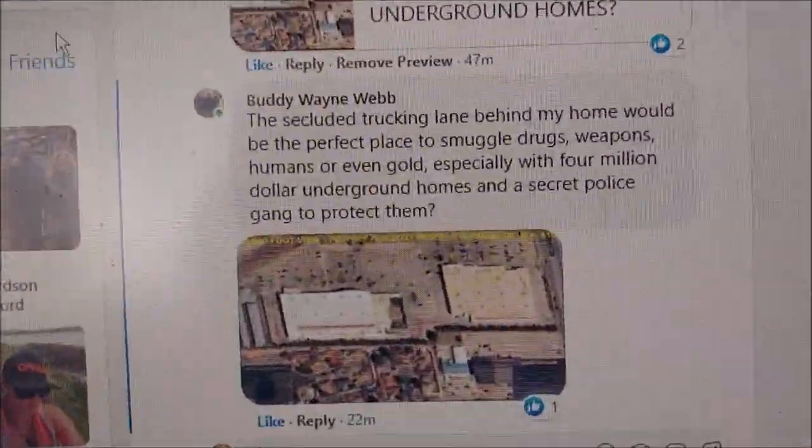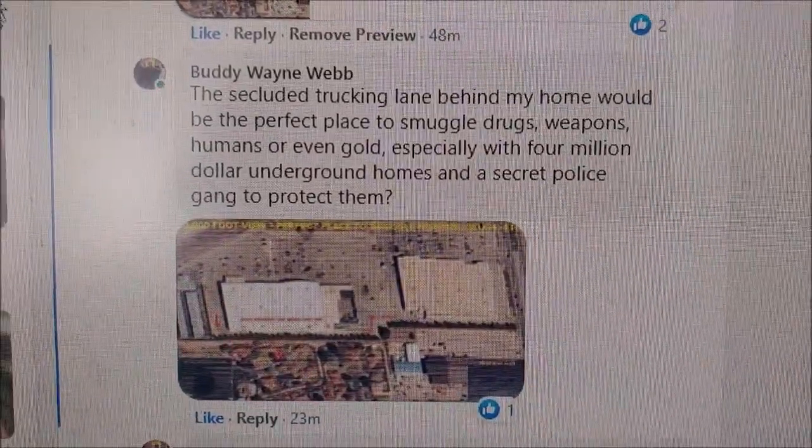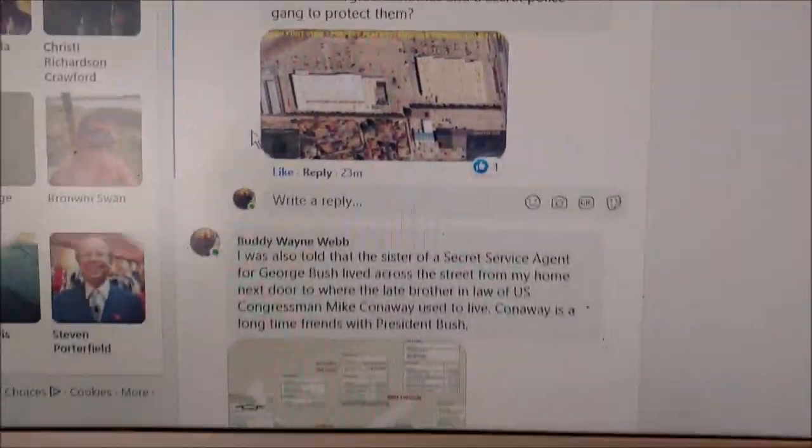So the last thing here is the secluded trucking lane behind my home would be the perfect place to smuggle drugs, weapons, humans, or even gold, especially with $4 million underground homes and a secret police gang to protect them.